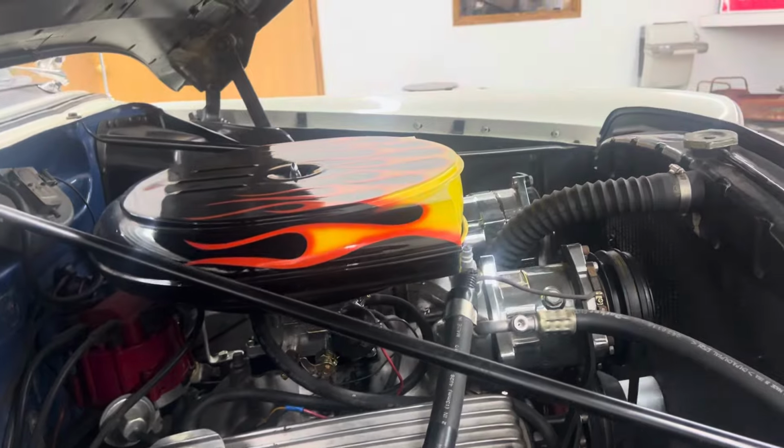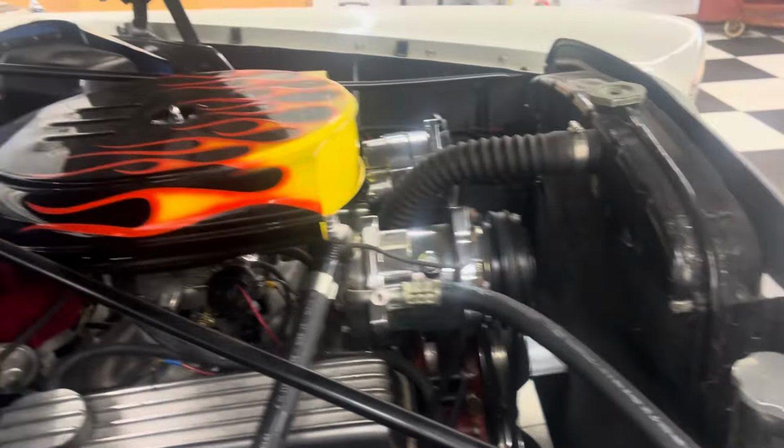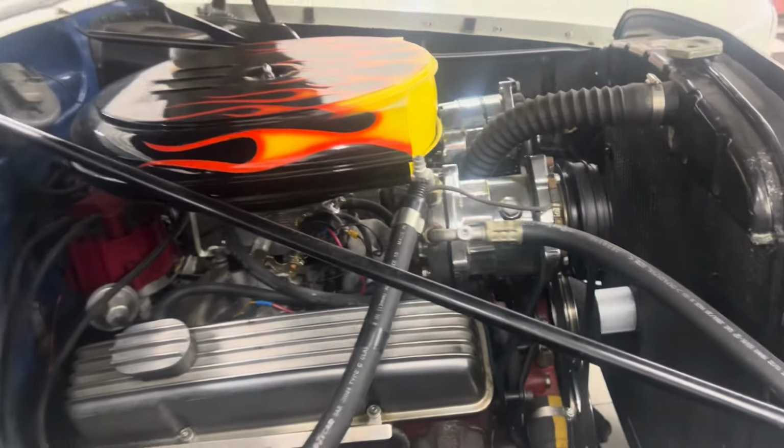Aluminum intake, Edelbrock intake, Edelbrock carburetor, there's the AC compressor, aluminum catch can, stock exhaust manifolds, HEI distributor, transmission dipstick. There's the AC condenser.